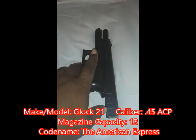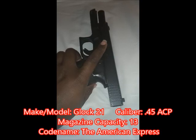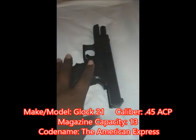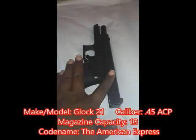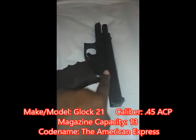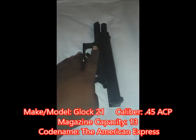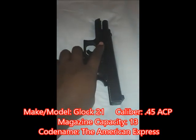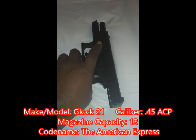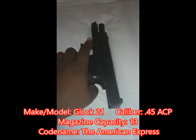the difference between the Gen 3 and the Gen 4s is that, like the Gen 2 and Gen 1, when you loaded this weapon with a magazine, it automatically loads one into the chamber and slides closed, which is great if you're in a firefight and you absolutely need to get one in the chamber as quickly as possible to continue to fight.